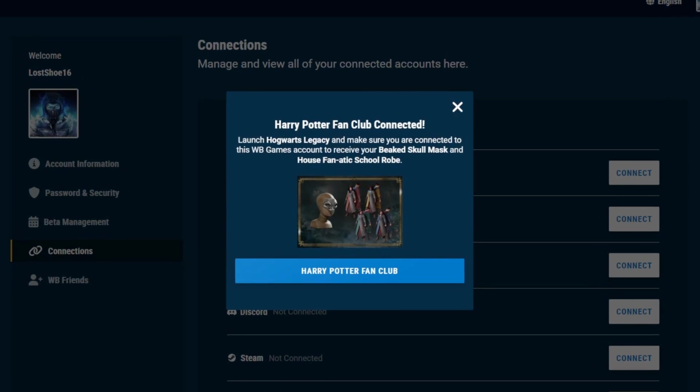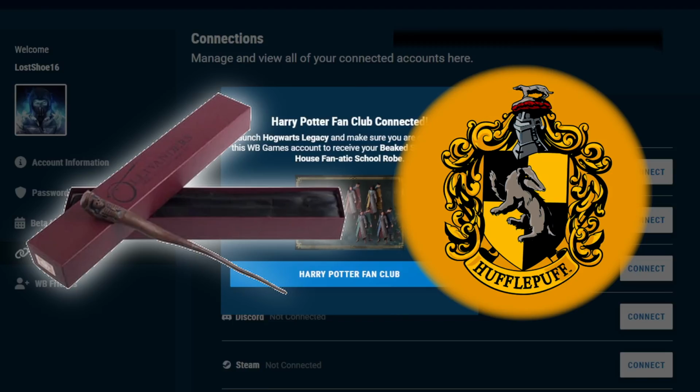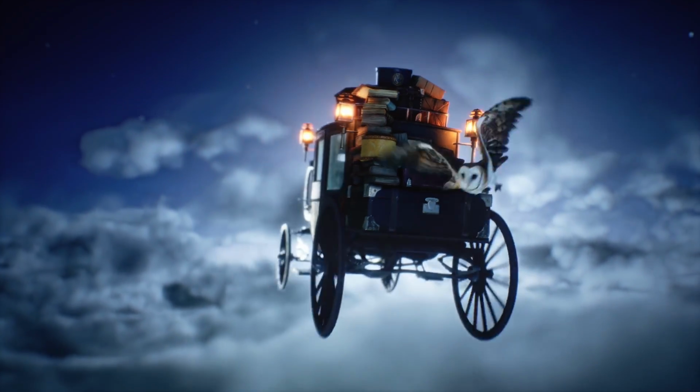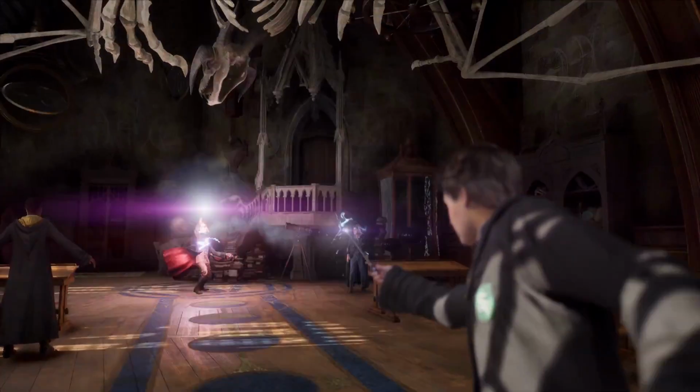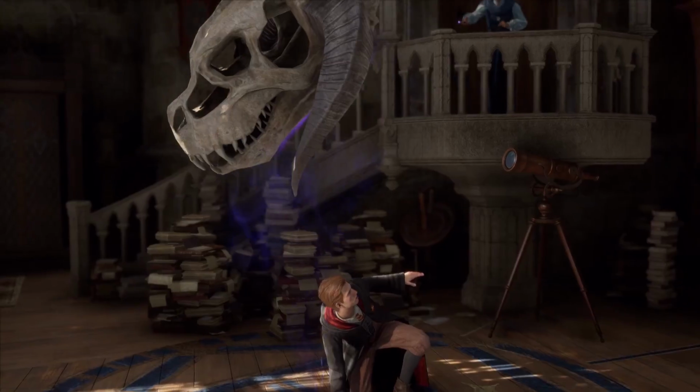Your accounts are now linked and you will have your personalized wand and house selected for you in game when you boot it up for the first time after signing into your Warner Brothers account on your gaming device via QR code. Whew. Now that I say all that out loud, it actually seemed more complicated than it actually was. Just go do it. It's pretty simple.